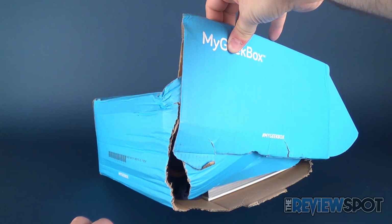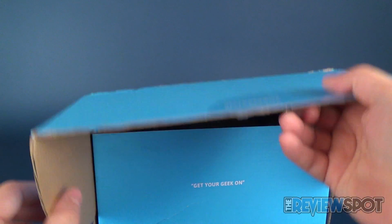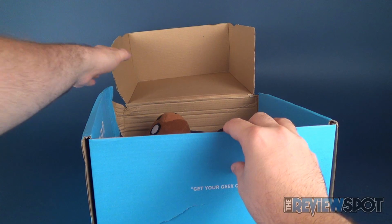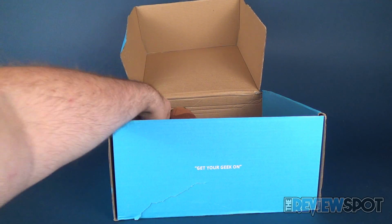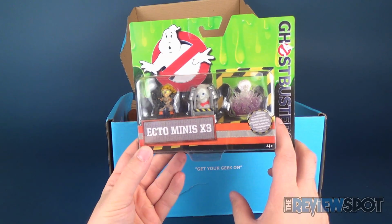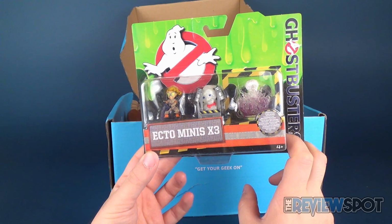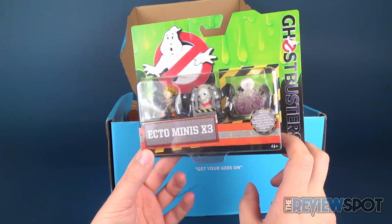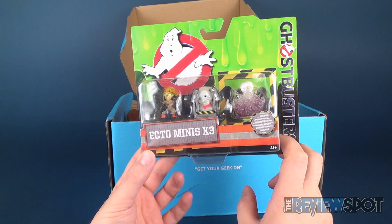But from what I can see deep in the ripped open cavity of this box, it looks like everything is intact, which is almost a feat all on its own, the fact that it could actually have survived. And it's hitting my backdrop. Anyways, let's see what we got. There's a whole bunch of stuff going on, a lot of goodies in here. We've got some Ghostbusters Ecto Minis, 3 of them. I see Holtzman, I see a partially contained ghost, and I see that female ghost from the mansion tour guide place.